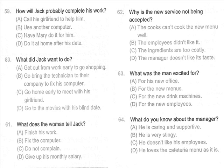Number 60. What did Jack want to do? Number 61. What does the woman tell Jack?